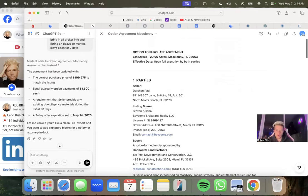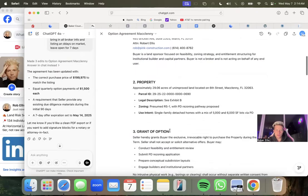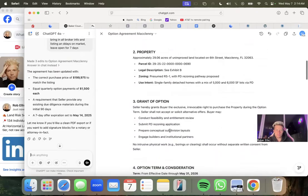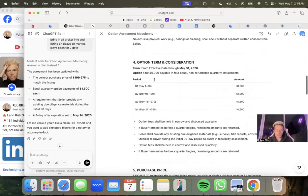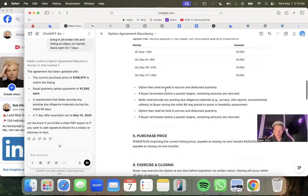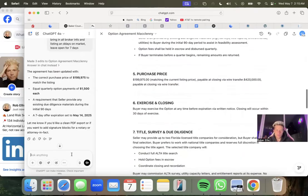Okay, so we have the listing broker to be formed. It shows the option fees, 6,000. Purchase price has to match the wire amount. You have 420K. It's the list price we are offering.